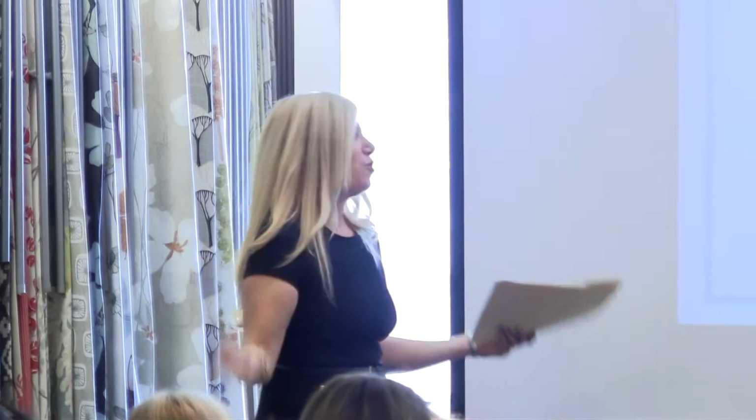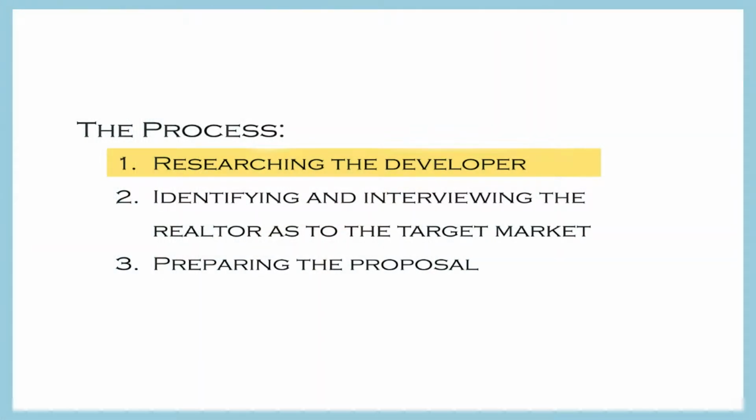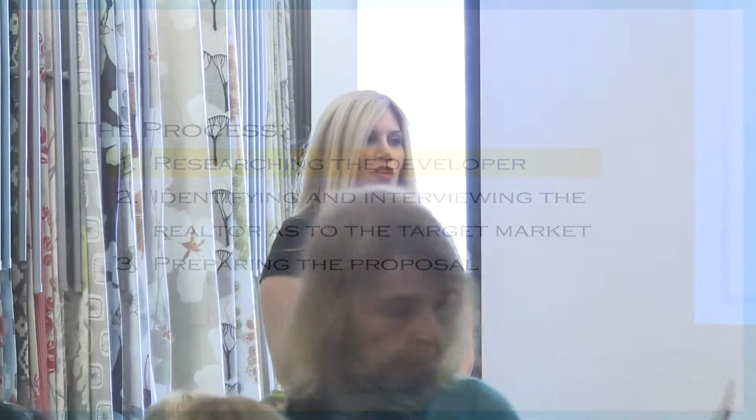So what is the process to get a staging gig? The first part is researching the developer. That's really important. And how do you do that? Well, you take the time to read the real estate section, and I don't just mean one real estate section. I mean the New York Times, the Wall Street Journal, the Real Deal. Get an idea of who the developers are that are active and building.